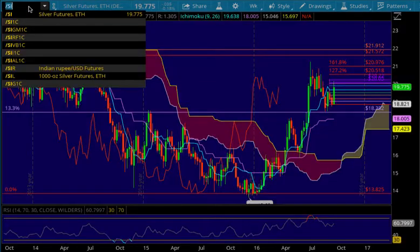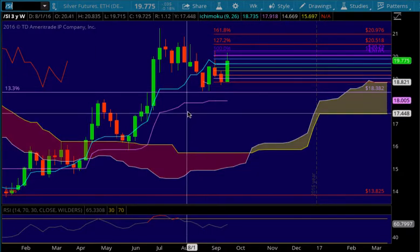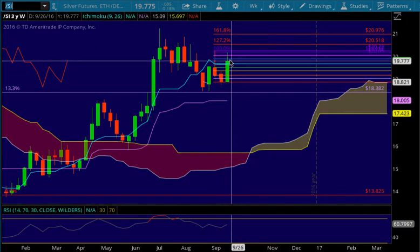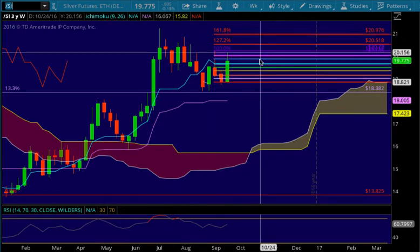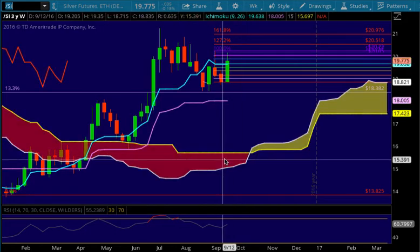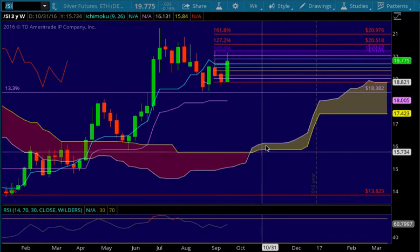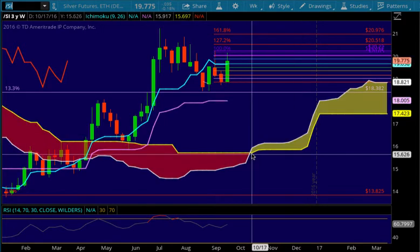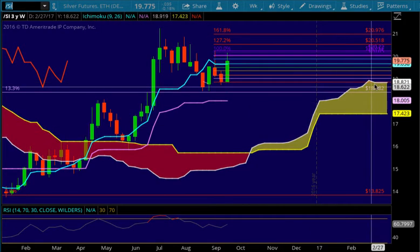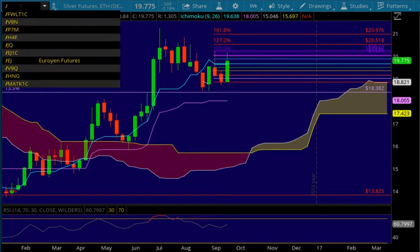Let's get silver. Silver, we also got a close above the flat Tenkan-sen, so back into fully bullish territory for silver. We still have this large flat cloud below here, quite a ways down, and then in the future, starting in October, we have a rising cloud to offer support at higher levels for silver.